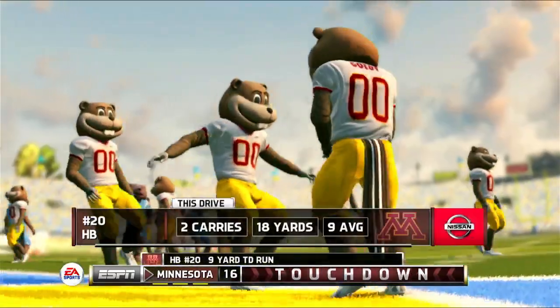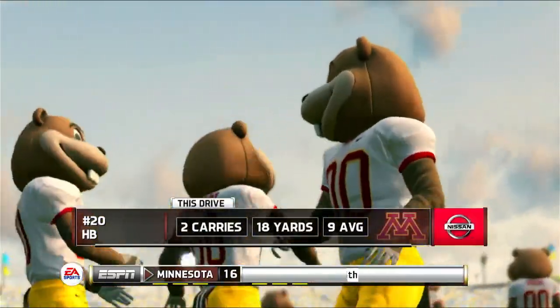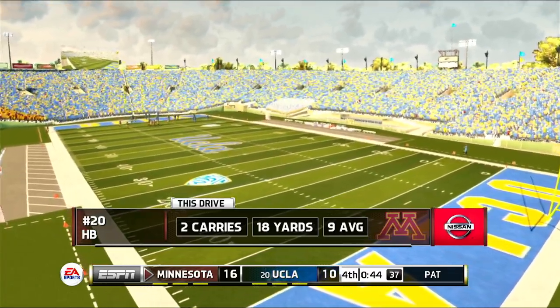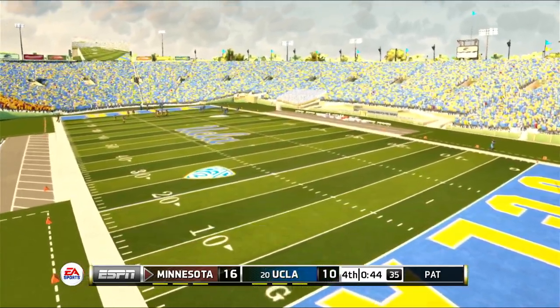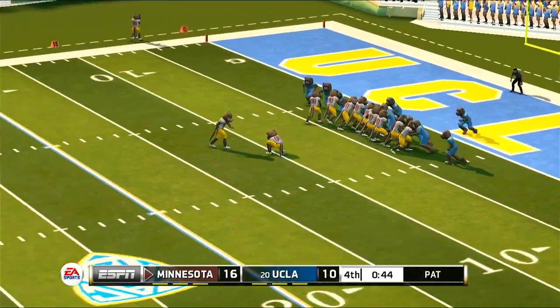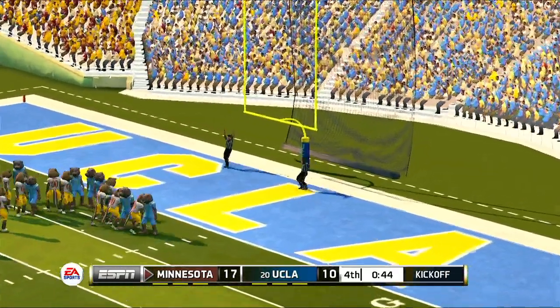Touchdown, Golden Gophers. Minnesota staff, they've got to love the fact that they've got this kid in this situation week in and week out. Yeah, I mean, they know that when the chips are on the table, they've got to find a way to get him his touches, and this time he steps up in a big way for the touchdown. He makes the PAT.